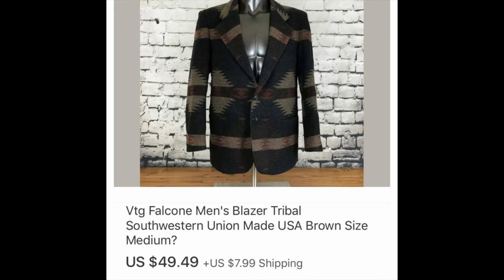The second gamble item that I have for you, and these are just examples, I usually find 1 to 2 of these gamble items every time I'm out sourcing. The second example that I have for you is a men's jacket that sold for $50. Again, this wasn't any particular brand. I just knew that there was something about it that it was going to sell for a lot of money.